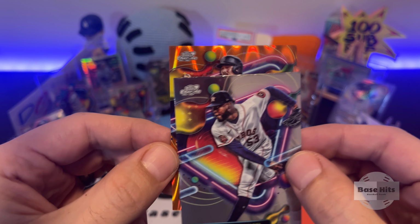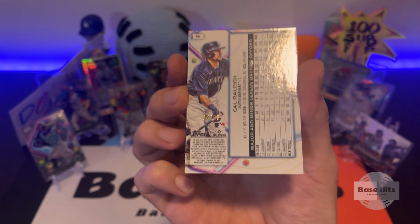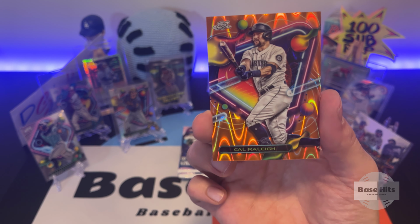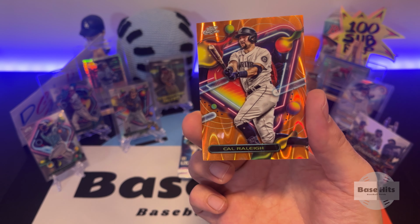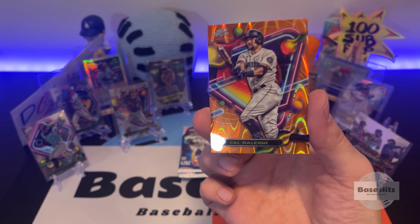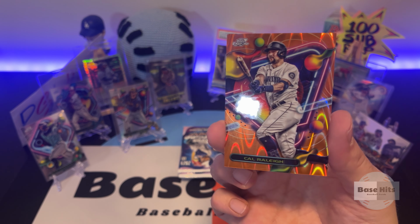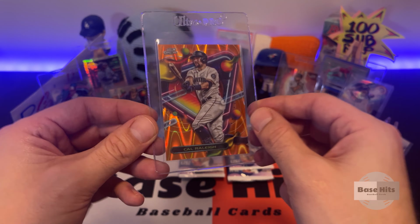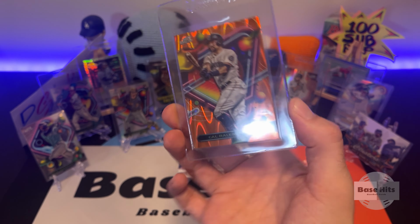Mariners. Cal Raleigh, 5 out of 25. Cal Raleigh, that is a really nice card. Cal is definitely an underrated baseball player, and this is an absolute beaut. Maybe a little bit outshined by the popularity of Julio, but this guy's a major contributor. Whenever he shows up in Toronto, he definitely punishes. It feels like he's one of those guys. I got that Cal Raleigh inside of a semi-rigid, super nice orange refractor, short print to 25.